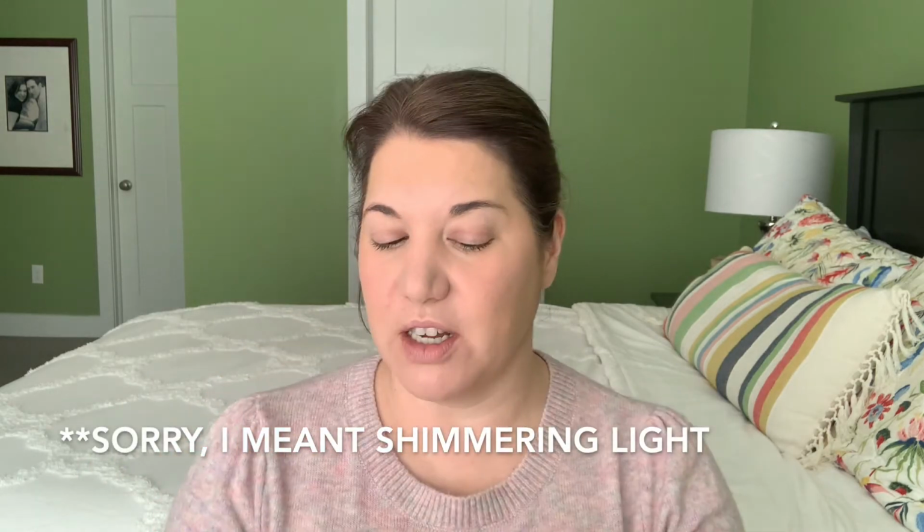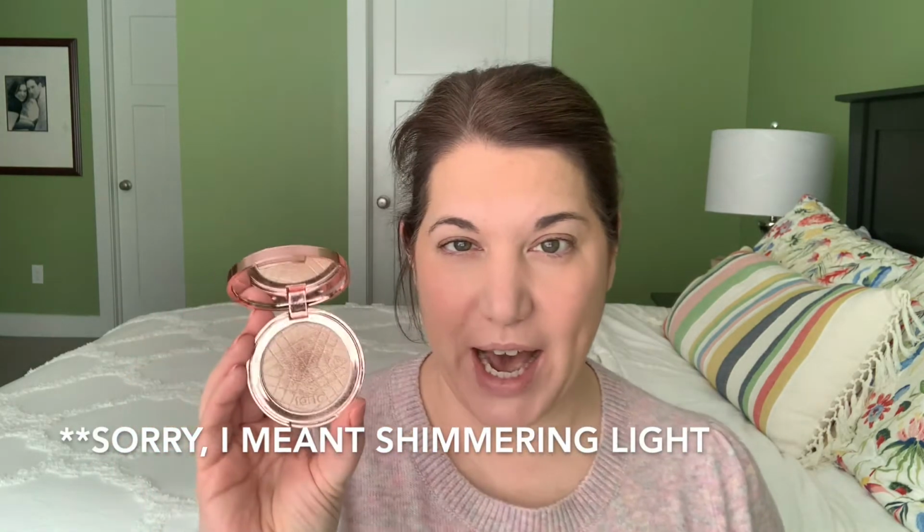I have been using this nonstop. If you saw my Tarte video, you know that I fell in love with this Tarte Glistening Light Rose Gold Glow. This is their new highlighter that they released with their Bloom Spring Collection. This is such a pretty highlight. I'm obsessed with it. I just cannot stop using it.